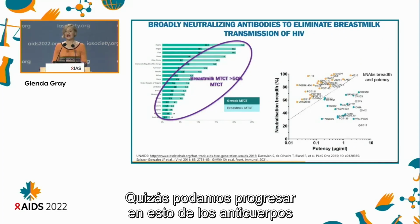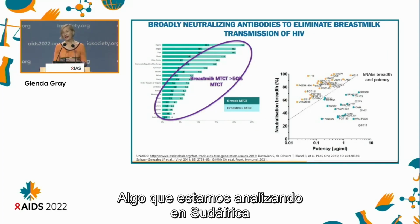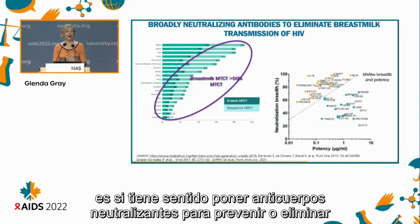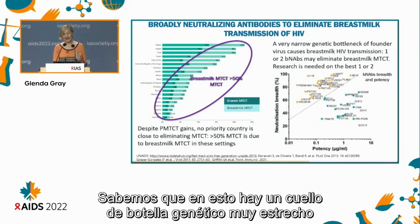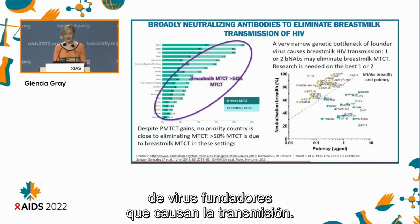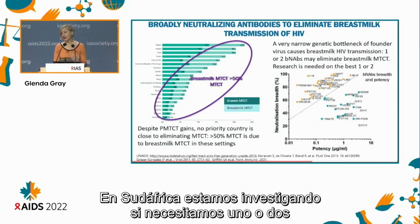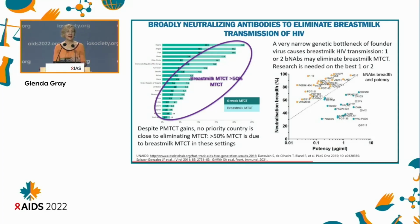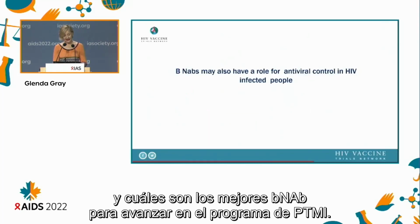Maybe we can move these neutralizing antibodies or monoclonal antibodies forward, and one of the areas we're looking at in South Africa is whether there's a role of broadly neutralizing antibodies to prevent or eliminate breast milk transmission. So we know with breast milk transmission, there's a very narrow genetic bottleneck of founder viruses that causes breast milk transmission. And maybe we only need 1 or 2 bNAbs to eliminate breast milk transmission. And so we are doing research in South Africa to see whether we need 1 or 2 and what are the best broadly neutralizing antibodies to move forward in the PMTCT agenda.